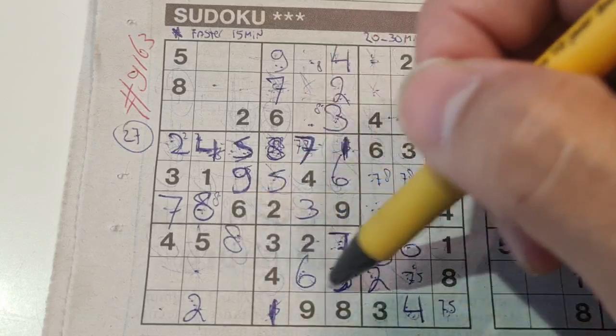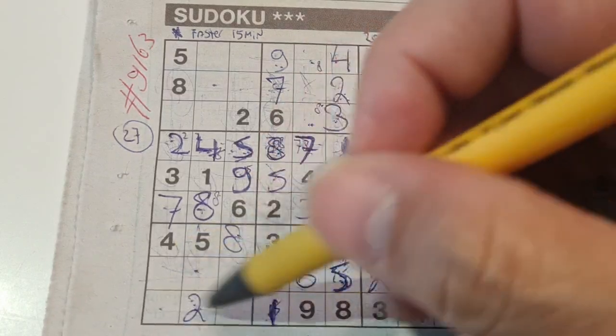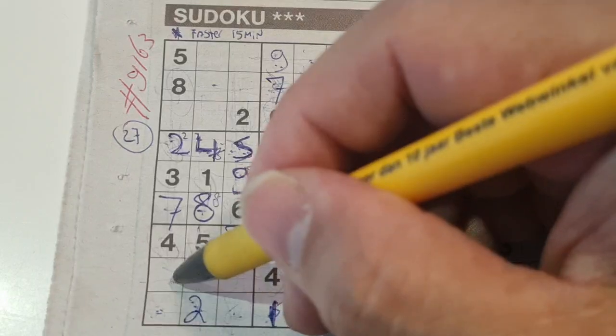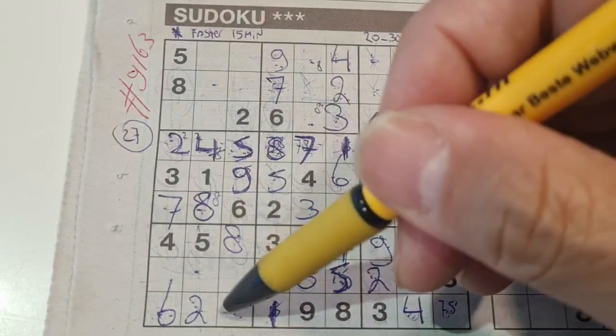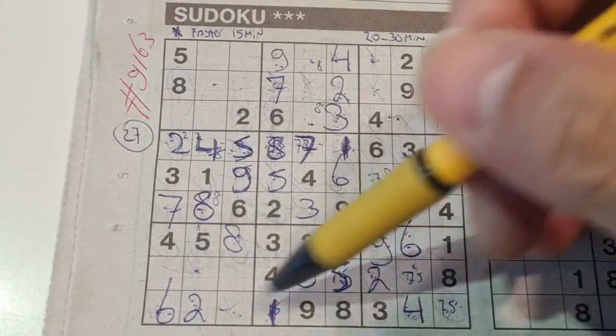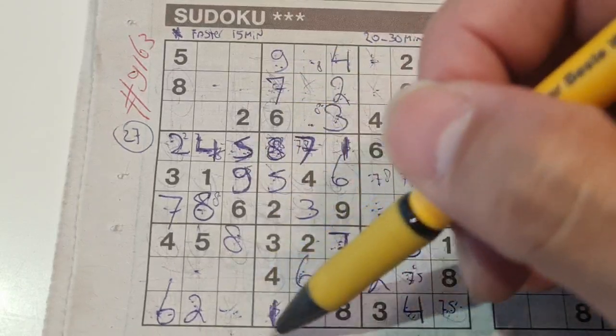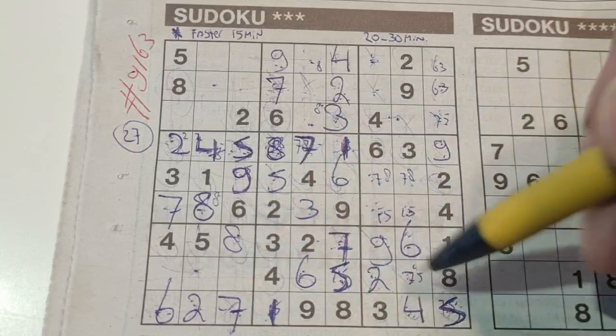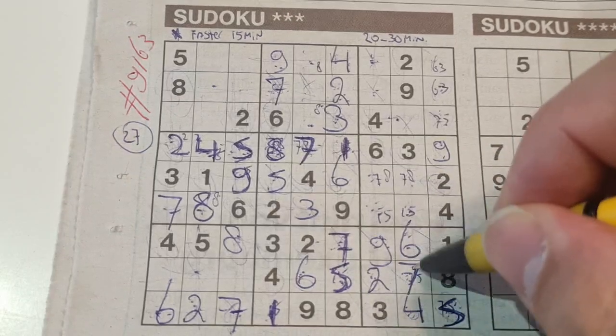6 in this row, 6 in the row below. So last row, the only 2 places left for the 6 should be here or there. We have a 6 in this column, no 6 there, 6 should be there. So 2 numbers left in the last row for numbers 7 and a 5. We have a 5 in this column, no 5 there, 5 should be here, and the 7 goes there. One box left in this big square for number 7.